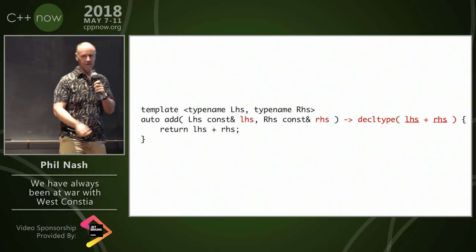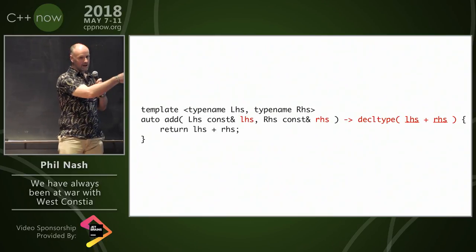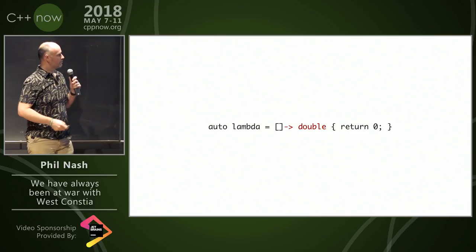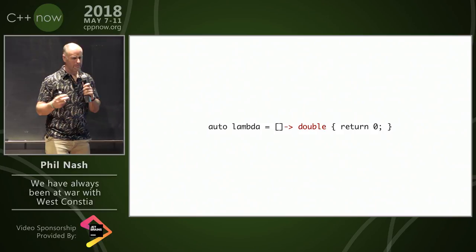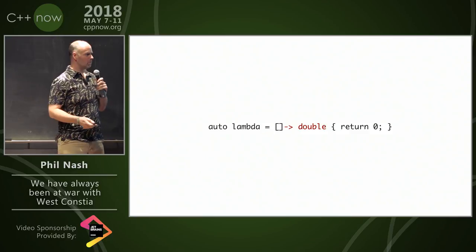And why do we do this? I mean, the usual motivating example is something like this, where the return type is actually dependent on the names that are introduced in the argument list. So that's the only place it can go. Also, lambda syntax, if we use explicit return types, they have to use the trailing return type syntax. But apart from these cases, we wouldn't use this in any other code, would we? I mean, why would we?